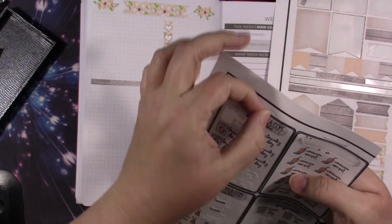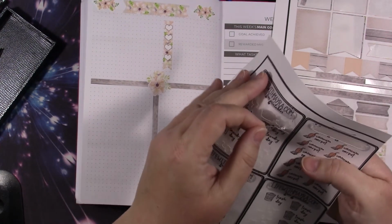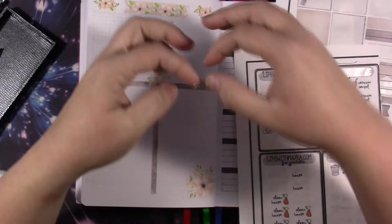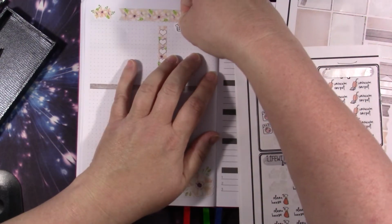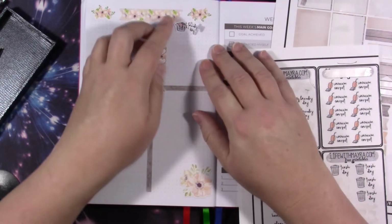I was like, what is that? I thought it was a piece of grass. It's actually sticker paper. So I'm going to, uh-oh, that's not cut all the way. Come on. I did that. Okay, actually, my machine did it. This will be my laundry days. Get off my finger. I don't want to break you.